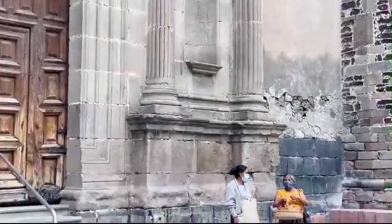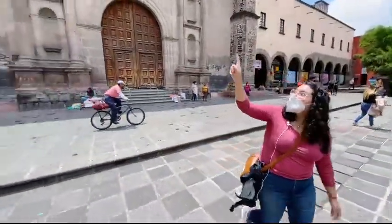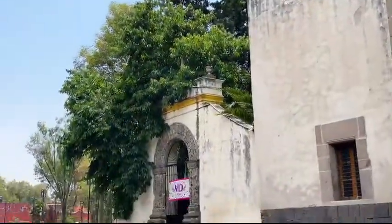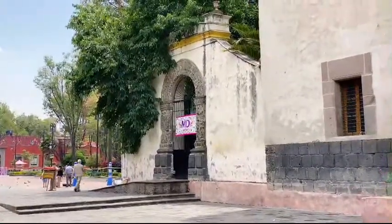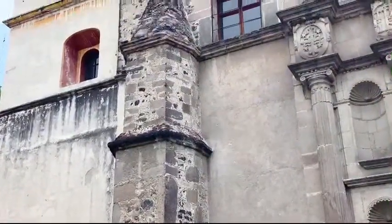Renovated in the 17th and 18th century, and you can see we have one tower only. But the interesting thing, if you see that arc over there, is that it's a Baroque arc. Okay. So again, we have the mixture. Yeah. The architecture of the 16th century was very simple. Okay. They didn't make up their mind. No. Then the Baroque happened.